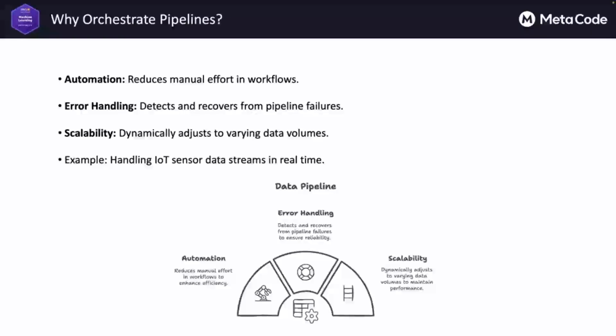Let's think about a real world scenario. Imagine you're collecting data from thousands of IoT devices in real time without orchestration. Handling errors, scaling, and maintaining efficiency would require significant manual effort. Orchestration ensures that your pipeline runs reliably, efficiently, and can scale as your data grows.